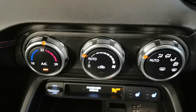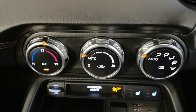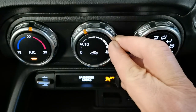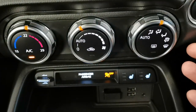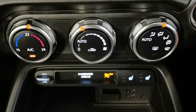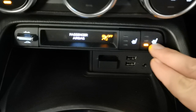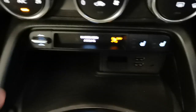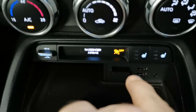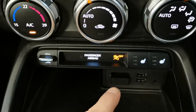If, for example, you want to come off that auto setting, some people want to operate it manually, just come off there onto the fan speed, come off the directional one onto whatever direction you want the air to go to, and away you go. You can operate it as a manual system. Down beneath here, 3-stage heated seats, driver and passenger. To the left hand side of that is the button to retract the roof, and underneath here is twin USBs and an SD card slot that enables navigation.